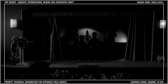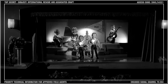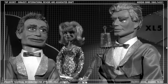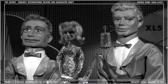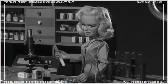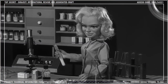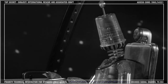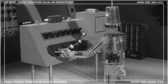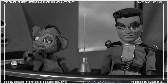Well now, it might be best if I told you a little about the regular crew of XL5 before we discuss the craft. The primary crew comprises Commanding Officer Colonel Steve Zodiac, our expert in space medicine, Dr. Venus, and finally, Robert, our co-pilot, and a robot of my own invention. Oh, and I mustn't forget Zuni, Venus's pet Lazoon.